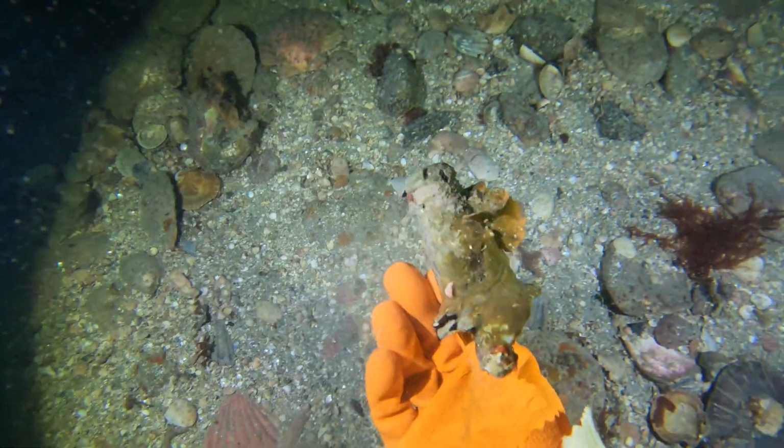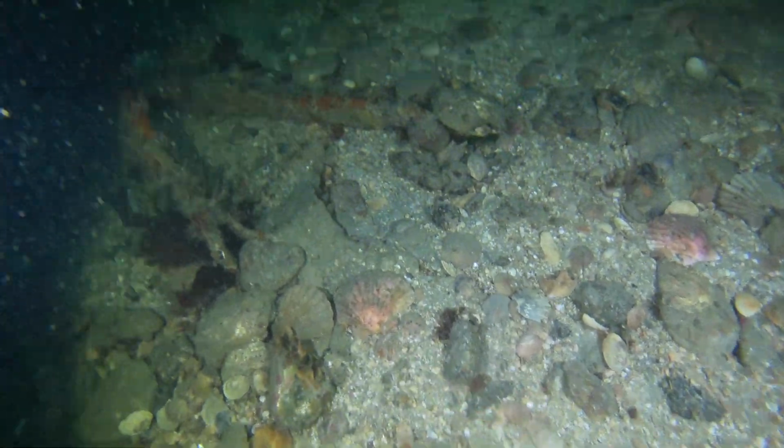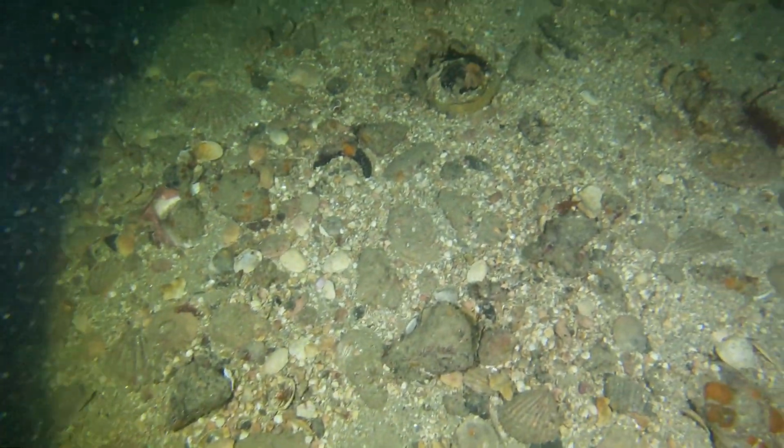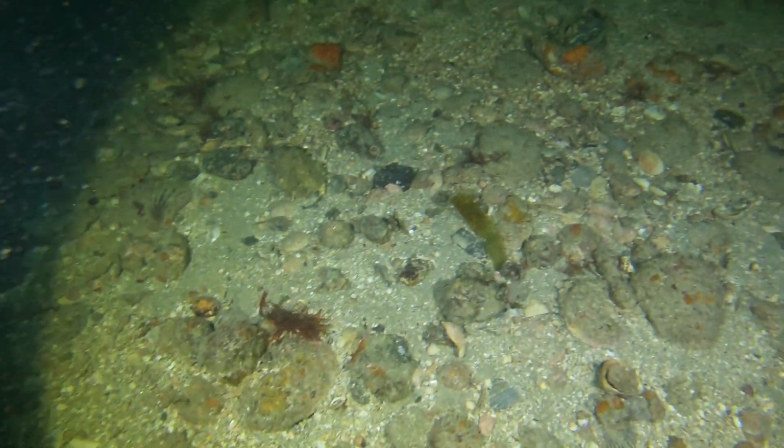There is old necks here as well. Look at this. Shame that wasn't a full bottle. That would have been awesome. Free blown glass. And you can see here loads of push-ups and bases.